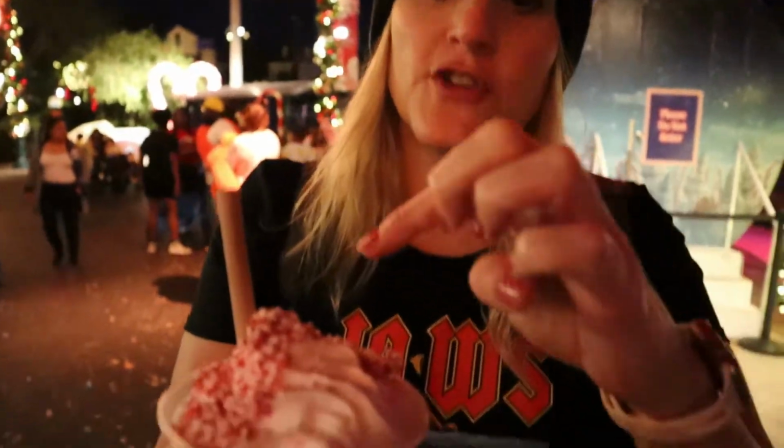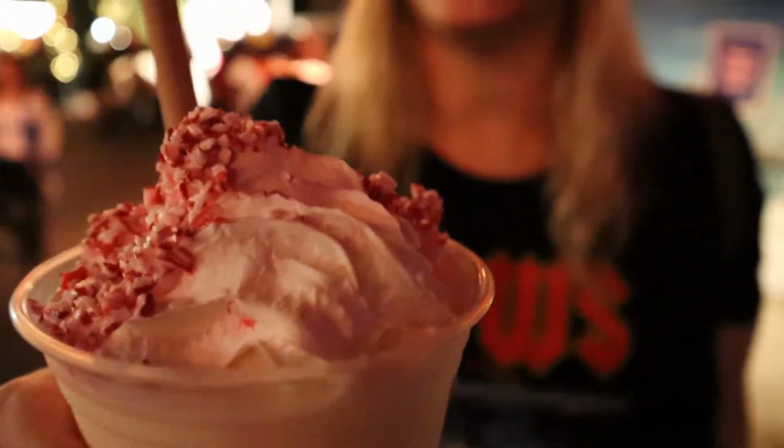This over here is a peppermint frost. It is a frozen drink. It has vanilla vodka in it, and it also has peppermint schnapps, and it has some white chocolate liquor, and as you can see, there's some whipped cream and some crushed candy cane on the top, and I have the edible straw that I asked for. I love these straws because once you're done with them, you can just chew them up and eat them.